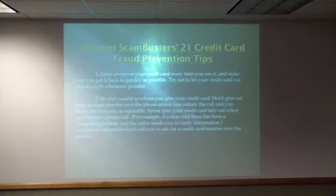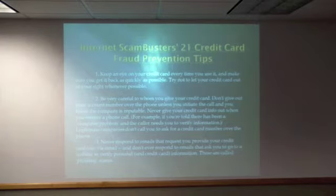Never respond to emails that request you provide your credit card info. And don't ever respond to emails that ask you to go to a website to verify personal and credit card information. These are called phishing scams. Some will direct you to a website that appears to be legitimate, but again, it's just an attempt to get you to enter your information at a copycat site. Never provide your credit card information on a website that is not a secure site. Remember to look for the padlock.